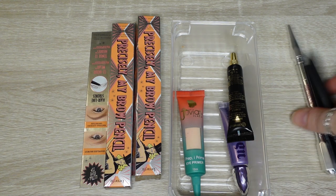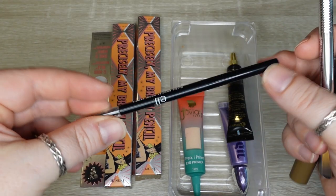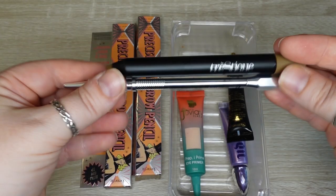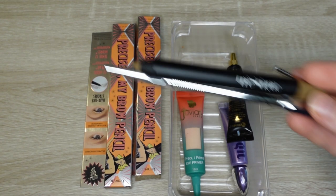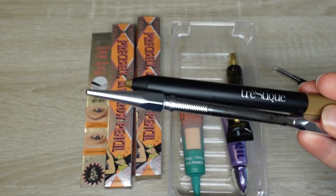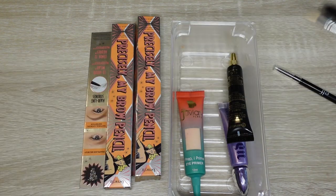So only three brow products. I'm testing the e.l.f. one out because I wanted to give a drugstore one a shot, and I just happened to pick that up. But I would say these are my absolute two favorites. And unless I somehow get a bug up my butt to try a different one, because I don't deviate very often, then for now, this is probably all I would keep in my collection. So this is also a repurchase, and so is this one.